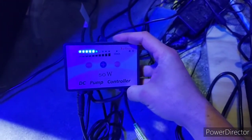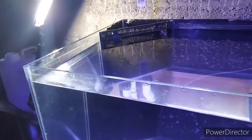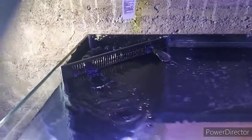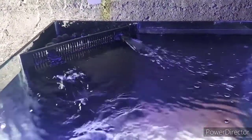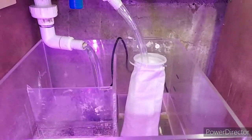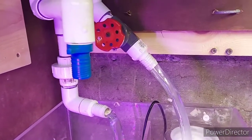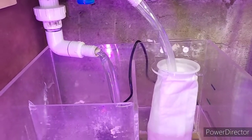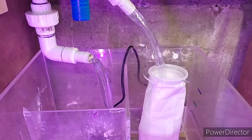I have it on about 50% right now. It takes a little while. It kind of ramps up to full power. There it is. We got water flowing up here. And we got water flowing down there. Might still need to make a few adjustments on the gate valve, make sure it doesn't glug glug. But yeah, this all seems to be running pretty smooth.